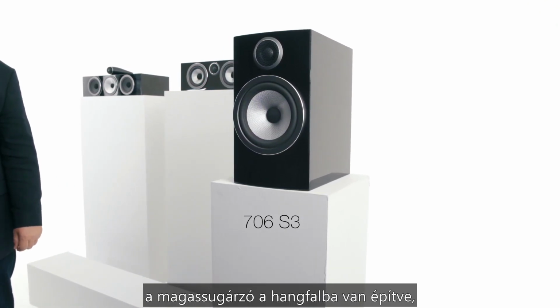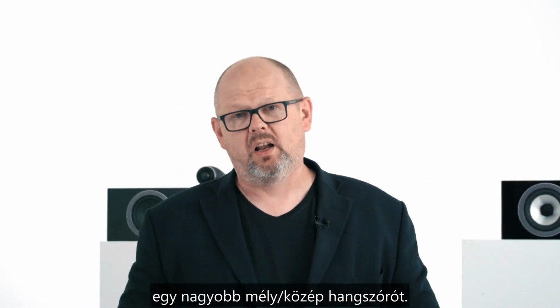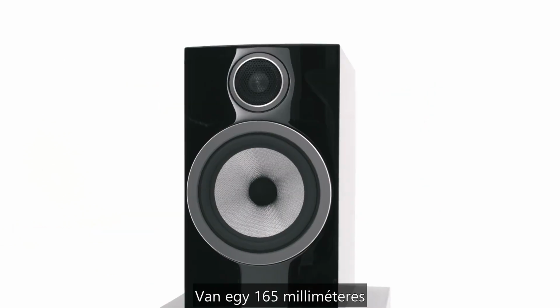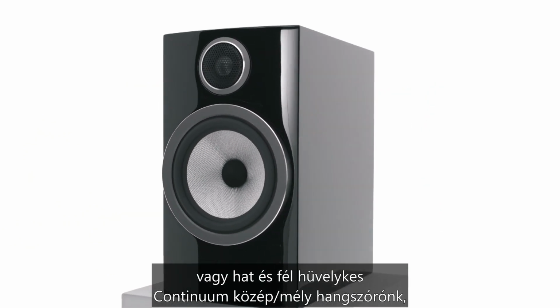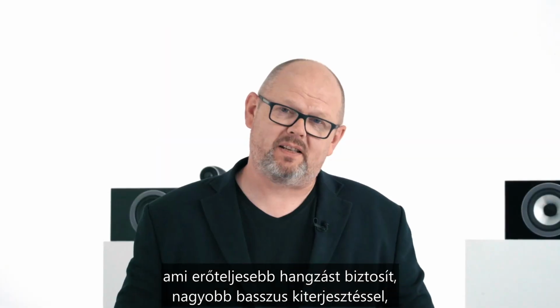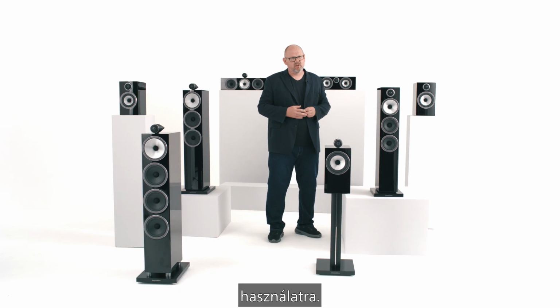mounted in the baffle, but instead we've got a larger cabinet, and that larger cabinet's there to accommodate a larger mid-bass cone. We have a 165mm or 6.5-inch continuum mid-bass cone, which gives us a bigger sound with greater bass extension, and as a result, even more scale suitable for use in larger rooms.